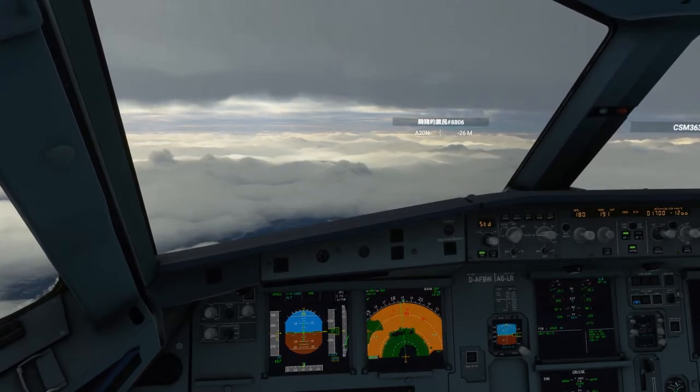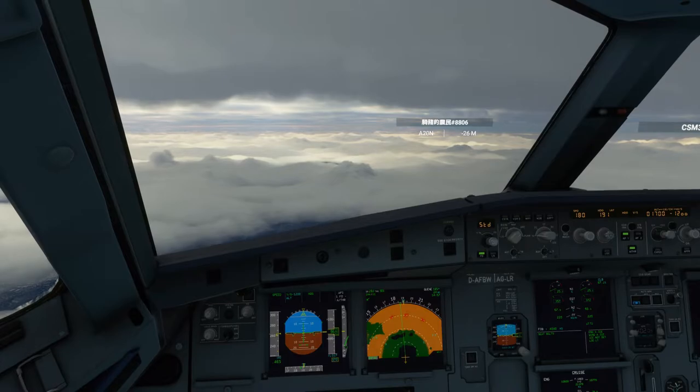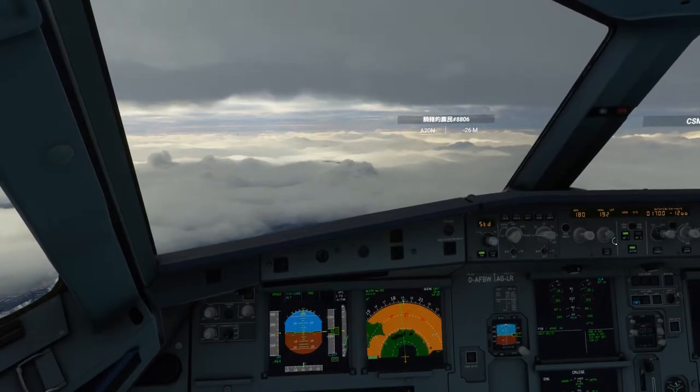Emirates Niner 688, turn right heading 196. Heading 196, Emirates Niner 688.